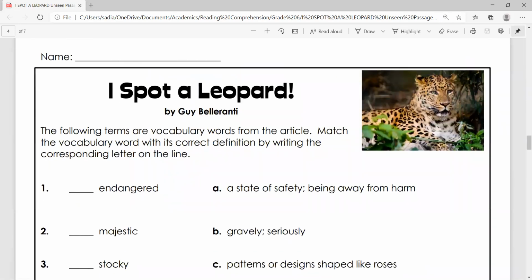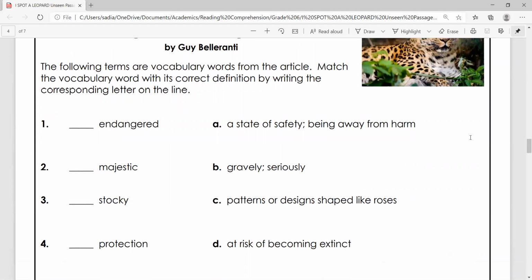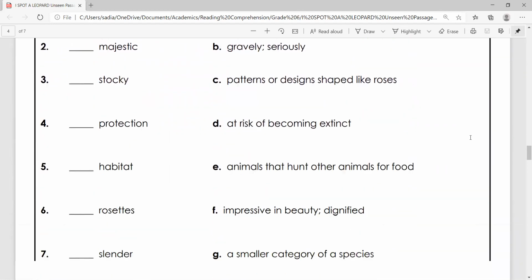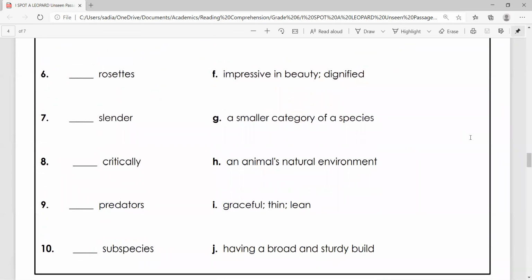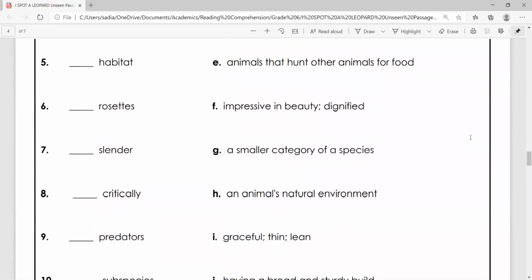As for the leopard, the following items are vocabulary words from the article. Match the vocabulary word with its correct definition by writing the corresponding letter on the line. Endangered, majestic, stocky, protection, habitat, rosettes, cylinder, critically, predators, subspecies.